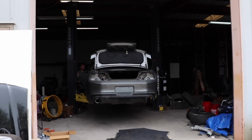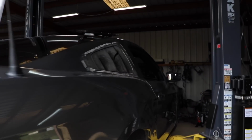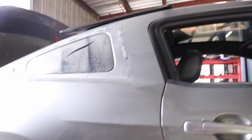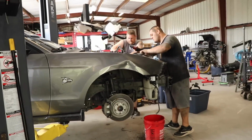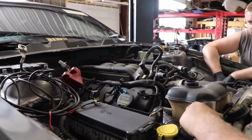We got Coyotes coming apart. Coyotes on decks. This is a 2011 GT glass roof car. Pretty cool. So this is gonna be the first glass roof that we cut off of the car. This car is obviously totaled. So we got this thing coming apart, fresh Coyote, verified, running.